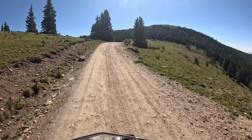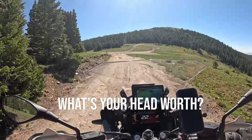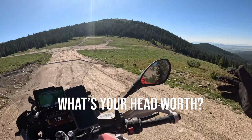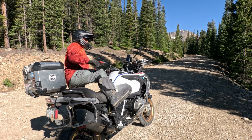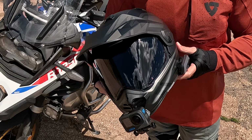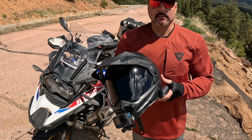In the end, and it all comes down to this, the XD5 is more than just a helmet. It's an investment in safety, comfort, and performance. And of course, adherence to Rule 1, always looking cool. Whether you're a weekend warrior or a seasoned adventurer, this helmet has got you covered, quite literally.